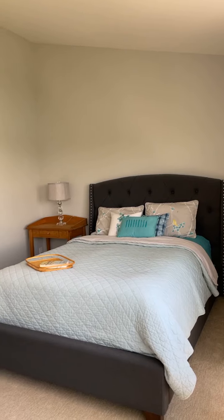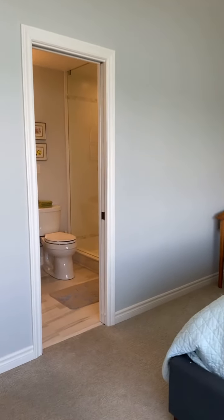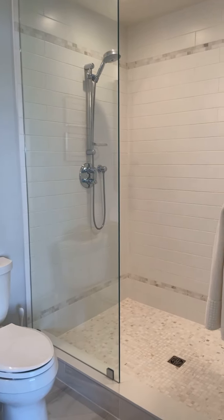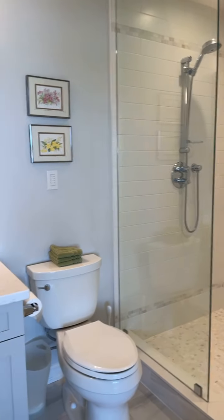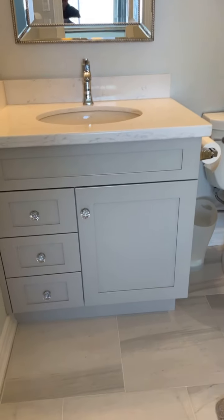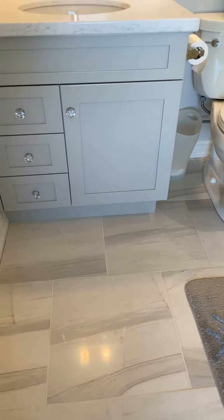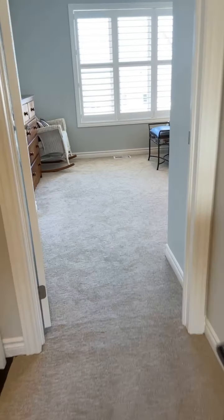So this is the master. Lots of room for either a king-size bed or a queen-size bed, walk-in closet, and an ensuite bathroom. Fully tiled, the bathrooms here have all been renovated. They're in great shape. Quartz countertops, tile, upgraded cabinetry, porcelain floors. This carpet's in really good shape.